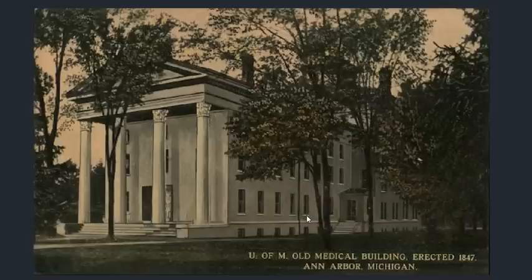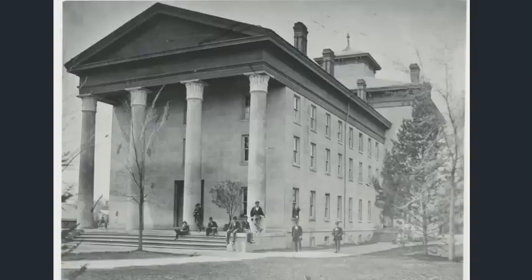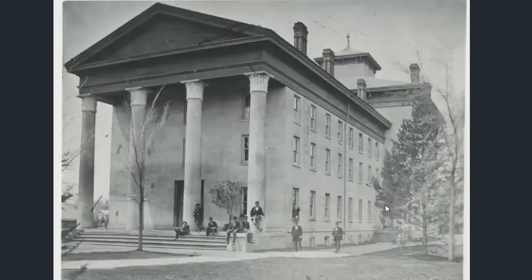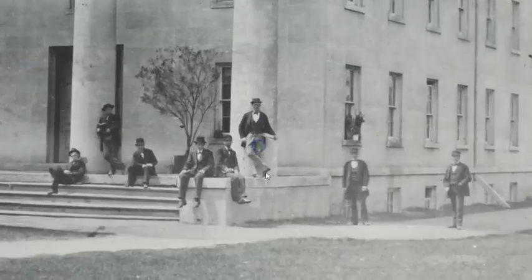So yeah, when we're factoring in build time, we have to factor those conditions in as well, to how difficult it would have been to put these things up. Old medical building. Here, let's jump back to that. Erected in 1847. And Wikipedia doesn't even provide census data for 1847. It starts in 1860 at 5,000. So there had to be only a handful of thousand people in Ann Arbor. And here's a handful of that handful, I suppose.